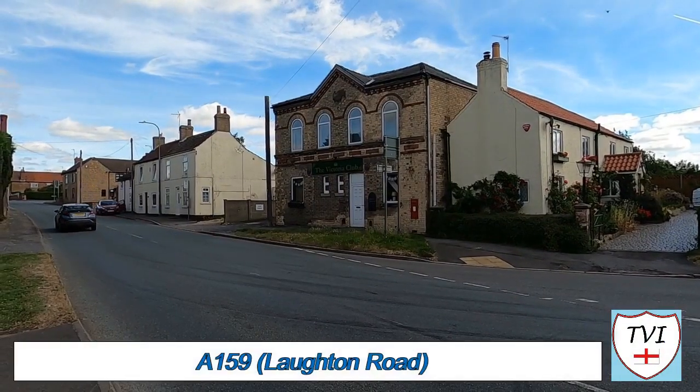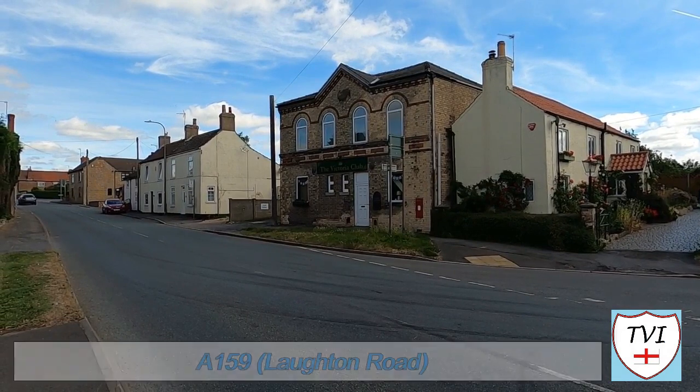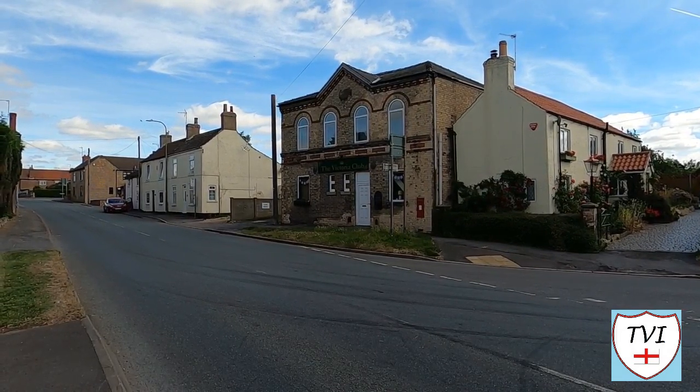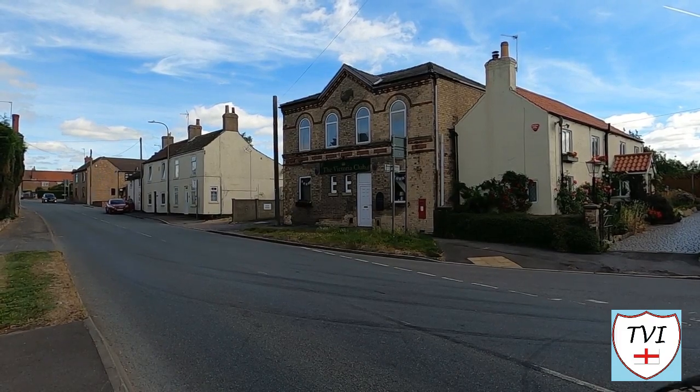That building in front of us is the Victoria Social Club. Originally though, it was one of Blyton's 3 primitive Methodist chapels. It has a date stone of 1865, but it's believed to be much older.